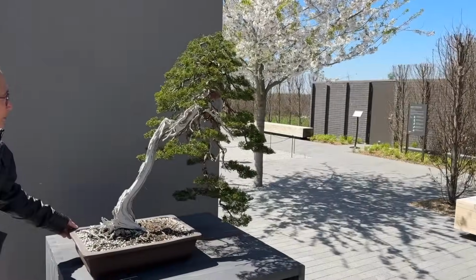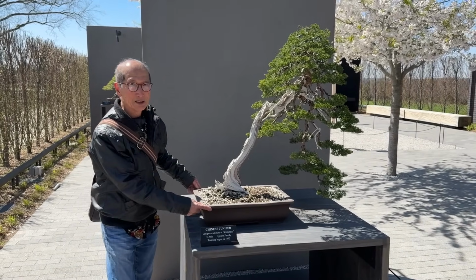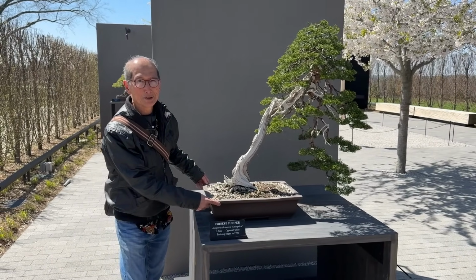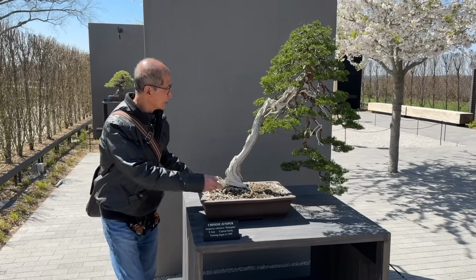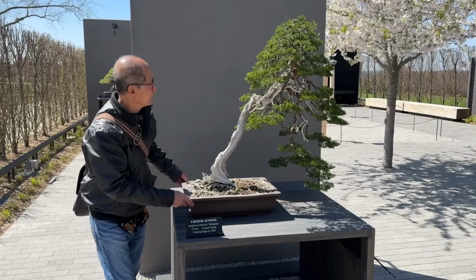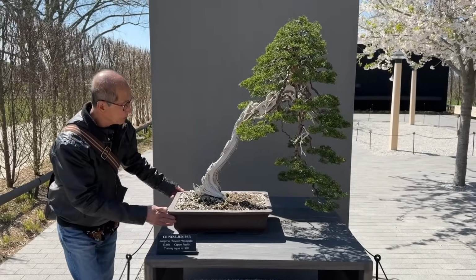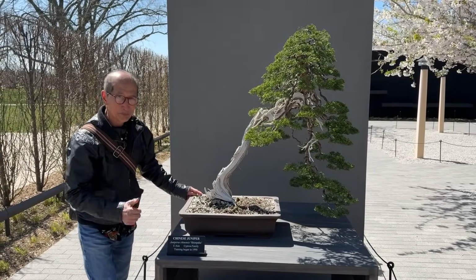This unusual design of this juniper is what I call a contemporary literati juniper. Tall, sinuous style, but a very unusual branching there. Absolutely exquisite. The pot is appropriate, everything is appropriate. Top marks.